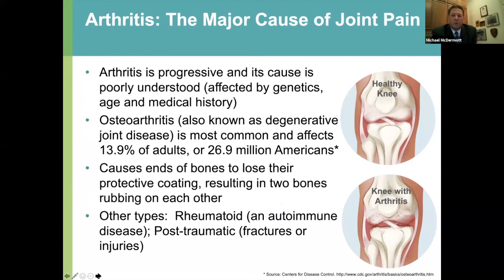So what are the major causes of joint pain? Well, today's talk is on knee replacement and hip replacement. There are many causes. A lot can be simple meniscus tears, and those usually are associated with mechanical type symptoms that either can be repaired or need arthroscopy for debridement purposes. But ultimately, it usually sort of gets the ball rolling for progressive conditions that lead to arthritis, as seen on this slide.